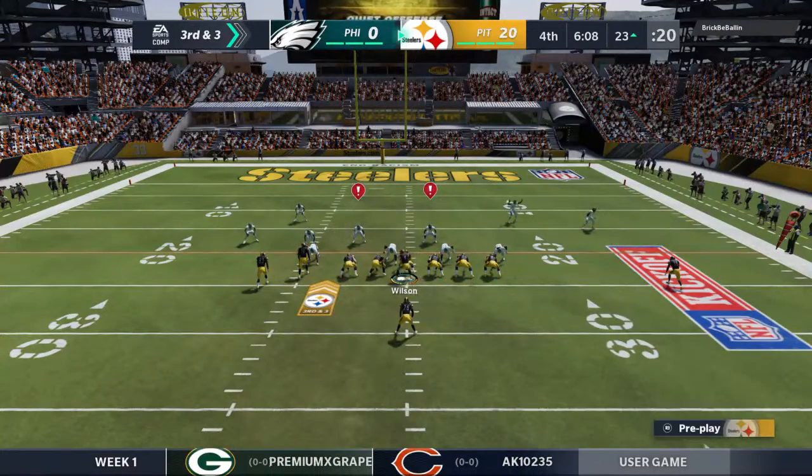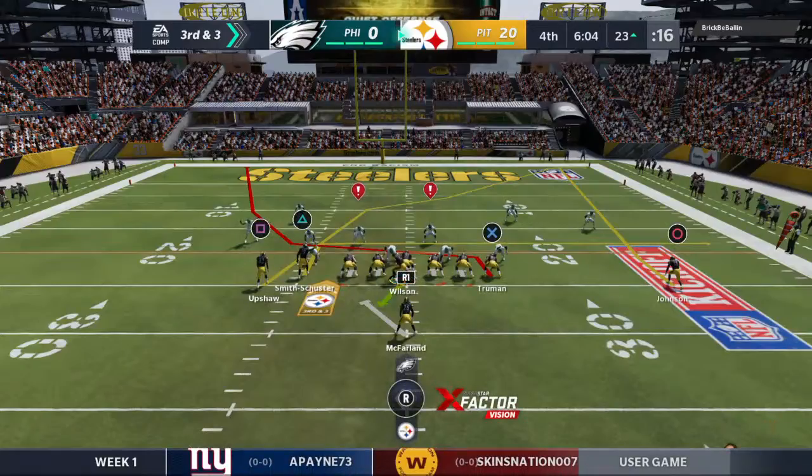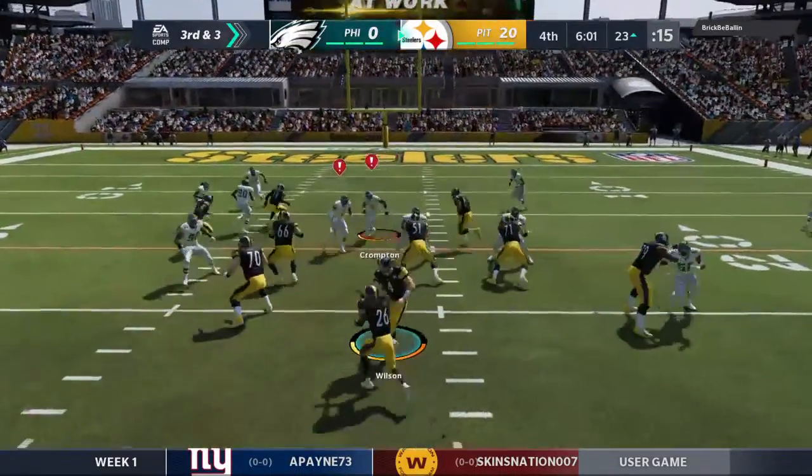4 down, 4 down, 4 down. Hey, I got number 80. I got number 80. Joker. Play action.